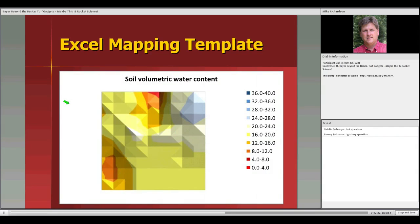Okay, so now this is the basic Excel program right here, looking at a spatial map of some soil volumetric water content. Not the prettiest thing in the world, a little clunky, but you can still see dry spots here, you can see wet spots here, and then another dry spot down here. So you can still get a visual map even using something as simple as the XYZ mapping feature that's in Excel.